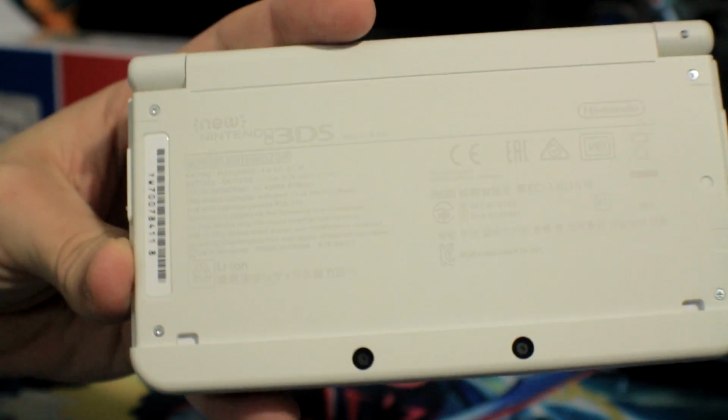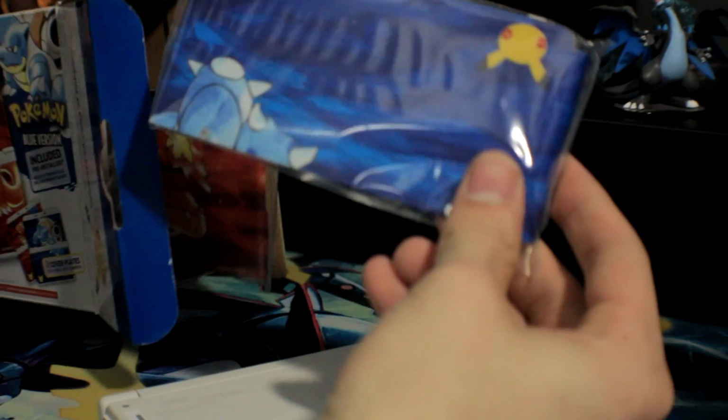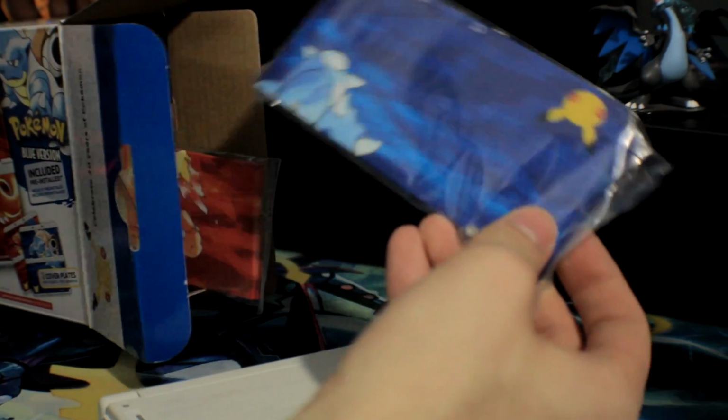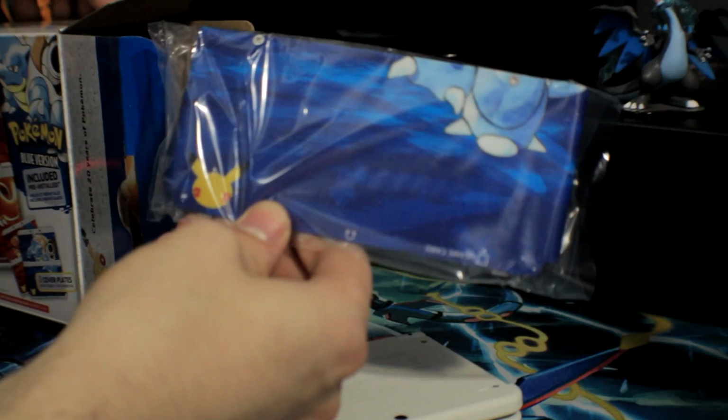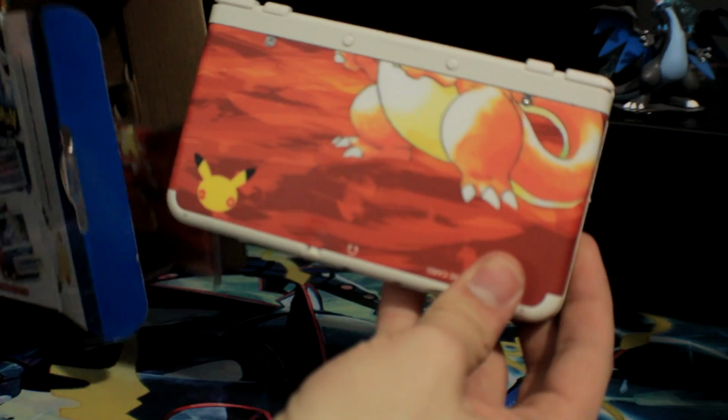I've never seen a 3DS like this, so I guess maybe that's why it's weird to me, but we're going to check out the rest of the stuff in the box, which I don't have a lot of space to work with here, so I'm going to try my best. But here's another one of the faceplates, the Blastoise one. Actually, the bottom Blastoise one, so this one would go just like that, replacing this little Charizard one.